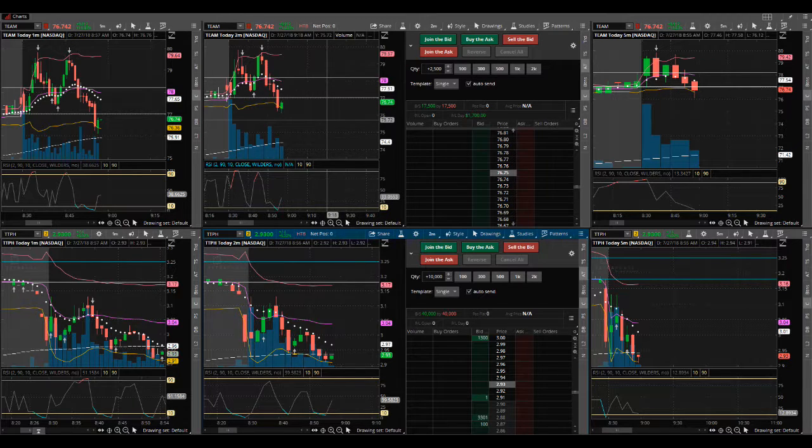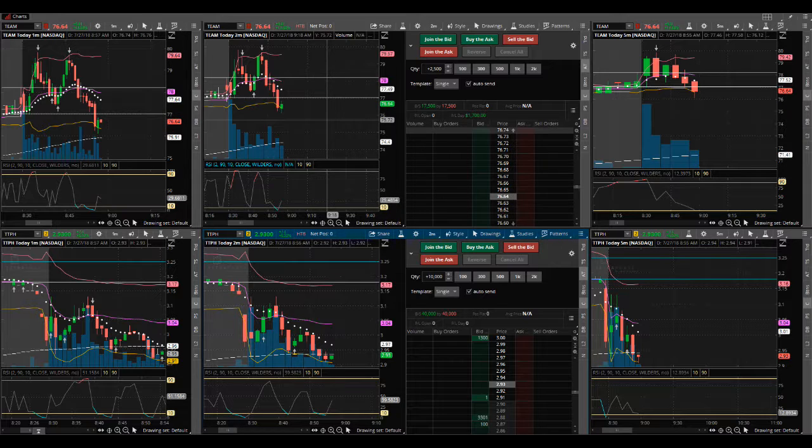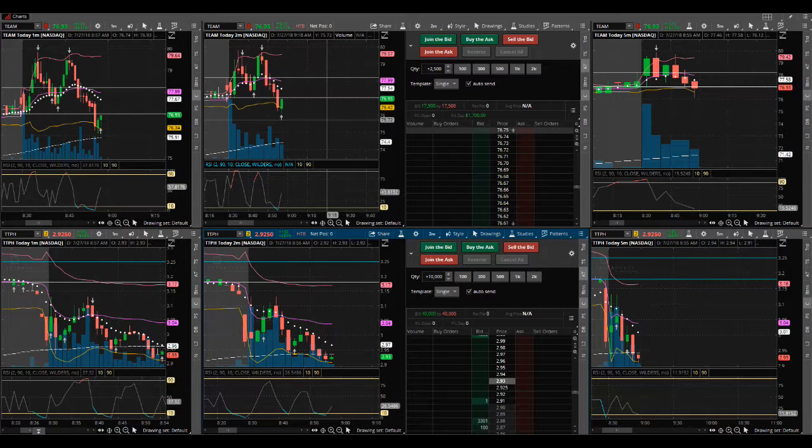We'll see. We've got 3 minutes left in the first 30. I'm going to call it. The first 30's up for me, $1,700. I feel like I'm trying to force another trade on TEAM, so I'm going to shut down and say it's a day. And there's our indicator. Nothing's going to happen.